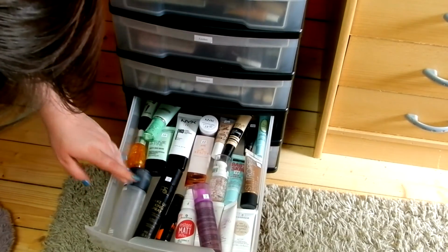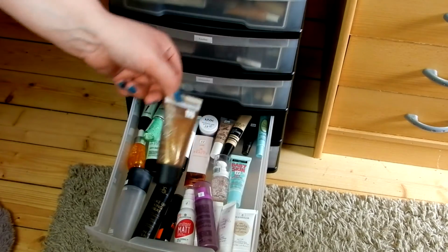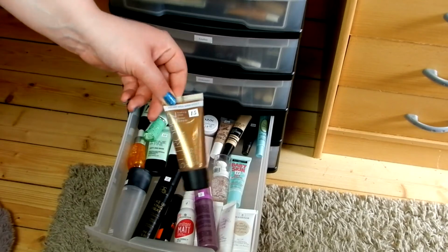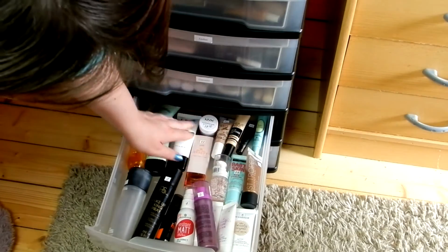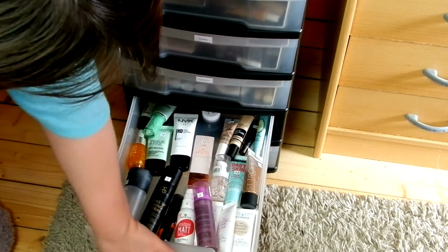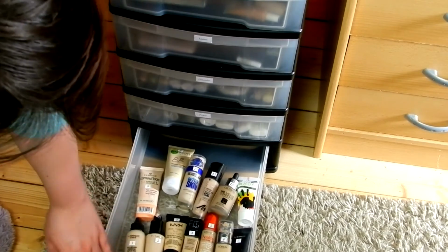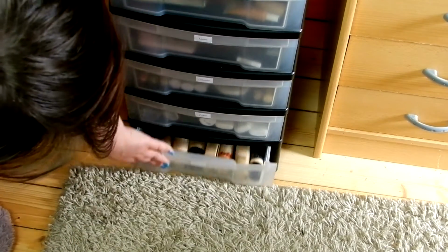Down here I have primers and setting sprays and some other products like this that won't really fit into any other category. Eyeshadow primers, face primers, setting sprays, priming sprays. And in the last drawer is all of my foundations.